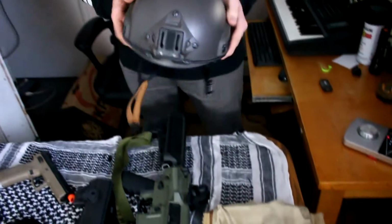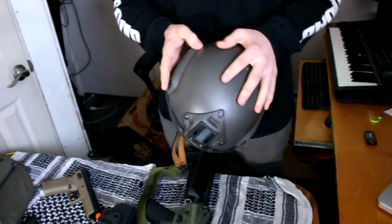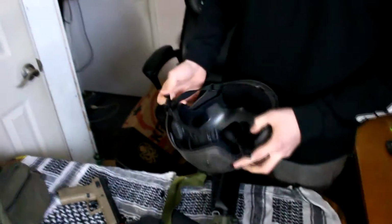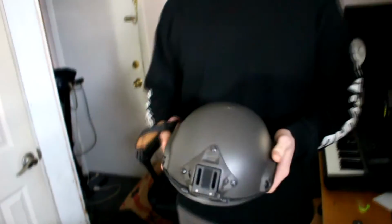First off, I got my Mask Gray FMA Ballistic helmet, plain. Love the color, love the looks of it. Very comfortable. Nice padding on the inside, adjustable strip on the back. It's very comfortable. I like this piece. I recommend it. $60. Can't go wrong with that.